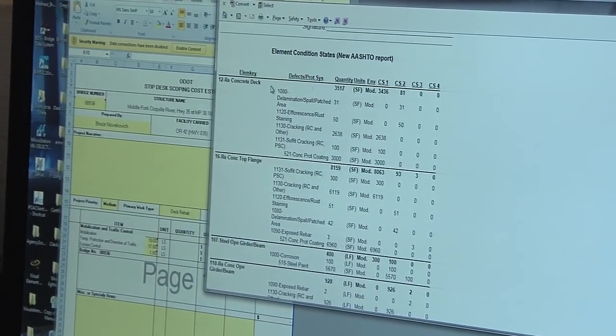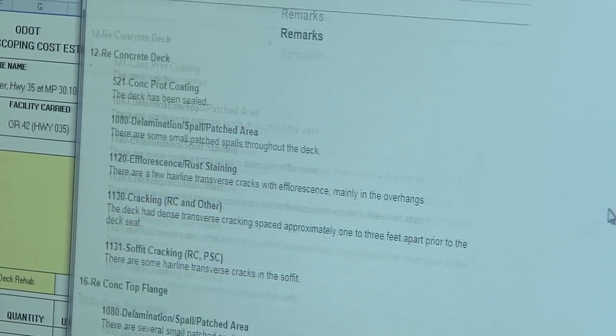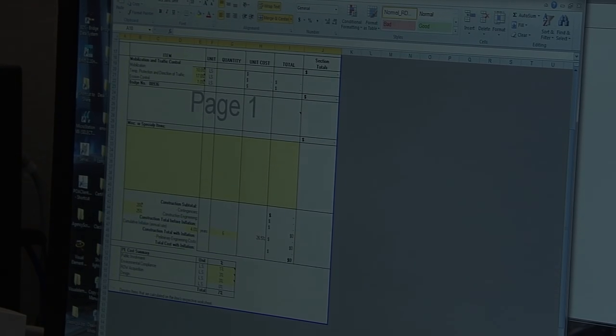Bert Hartman is part of the team that gets the inspection reports, then factors in load rating, unique local conditions, roadway importance, and input from ODOT regions and other technical experts to help develop a list of proposed bridge projects.